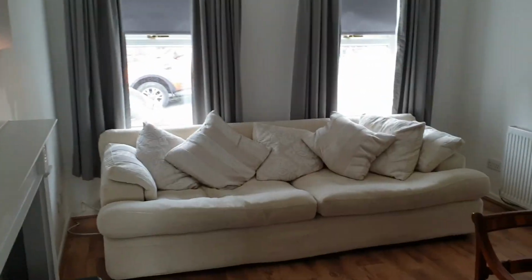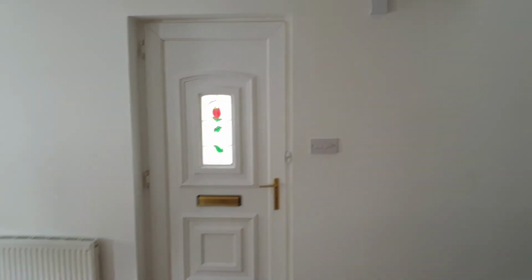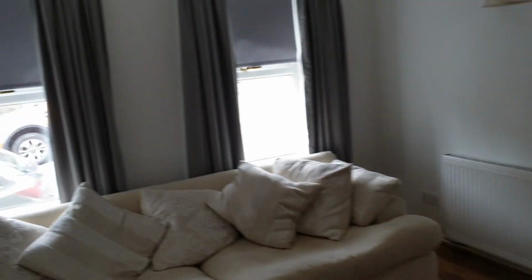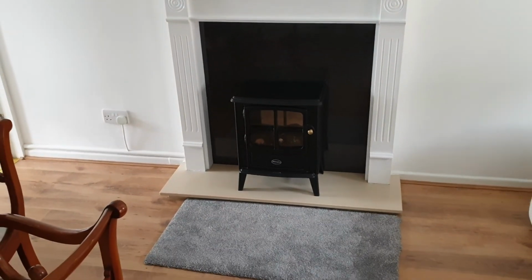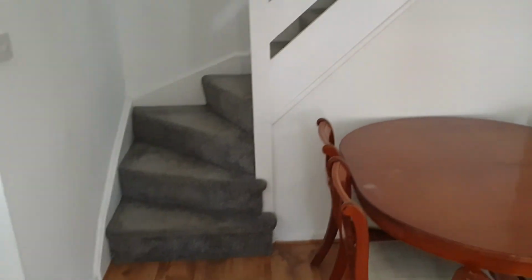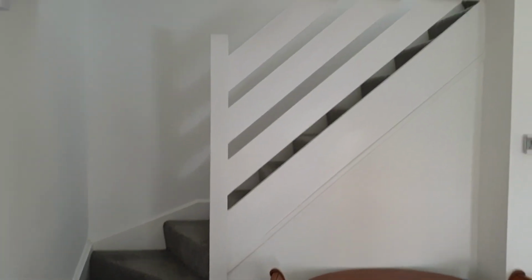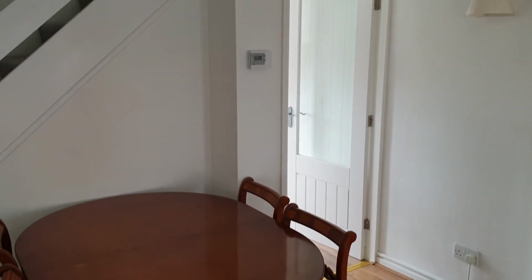And then into the lounge. So it is unfurnished, so the sofa and the table and chairs will be to go. That's the door back out to the side entrance where we came in. Double windows, curtains and blinds are included. And then there's also a feature fireplace with an electric effect stove heater as well there. And then the staircase runs up, kind of open from the lounge. And then that's back through into the kitchen.